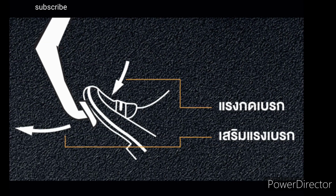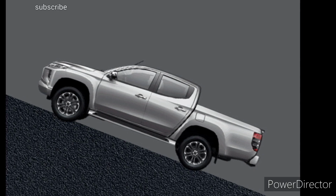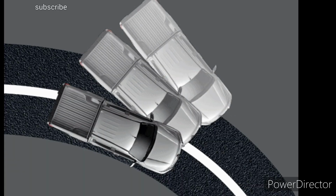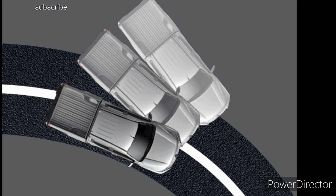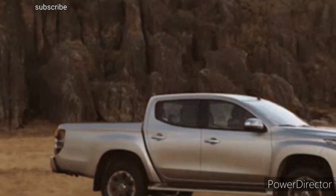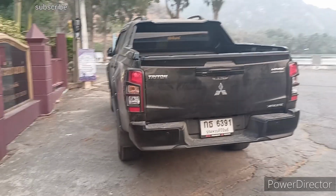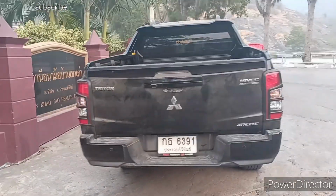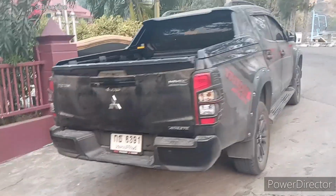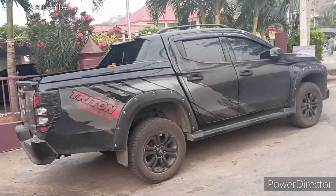Under the hood, the Triton is powered by a 2.4-liter diesel engine that delivers up to 181 horsepower and 430 Nm of torque. It's available with either a 6-speed manual transmission or a 5-speed automatic transmission, depending on the model.